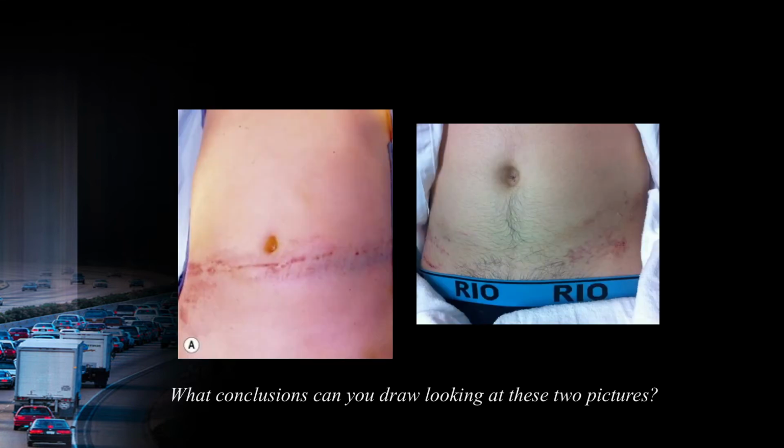Looking at those two pictures, both have seatbelt marks, so you can see the seatbelt sign on both of them, but what summary can you draw when you look at those two different seatbelt marks from a biomechanics standpoint? I'm going to say that I'm much more worried about A than B. Why?